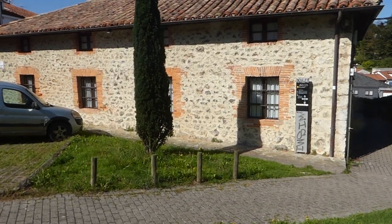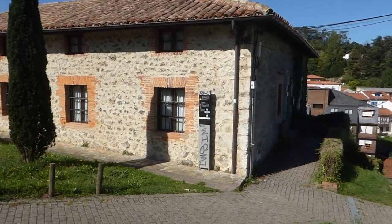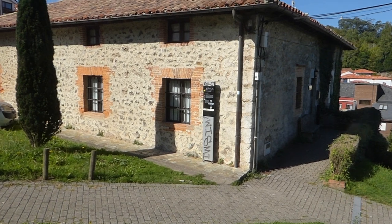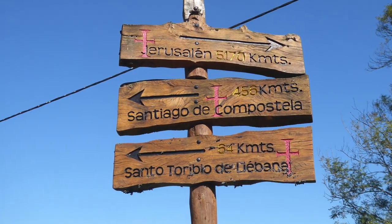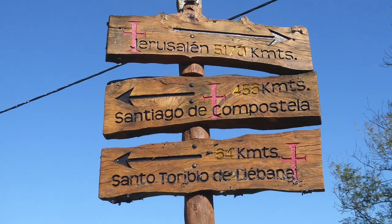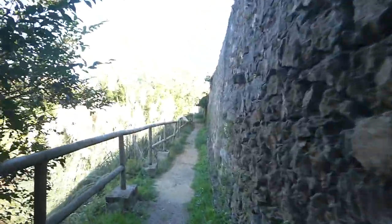This used to be the old prison. It was built in the 1870s and paid for by some people in Comillas. But now, it's a hostel on the Camino de Santiago. We're winging it now. See where the trail goes. I think it's going to take us where we want to go.